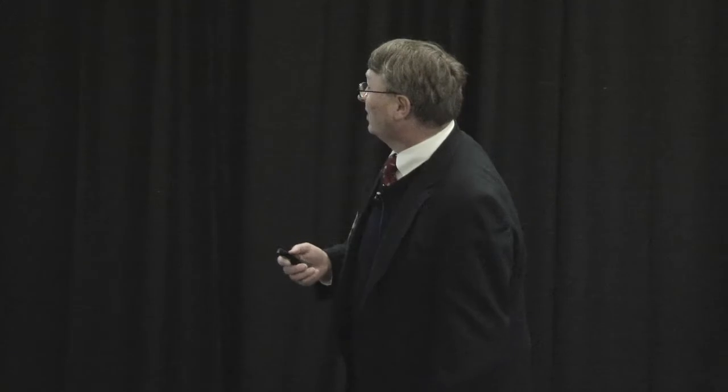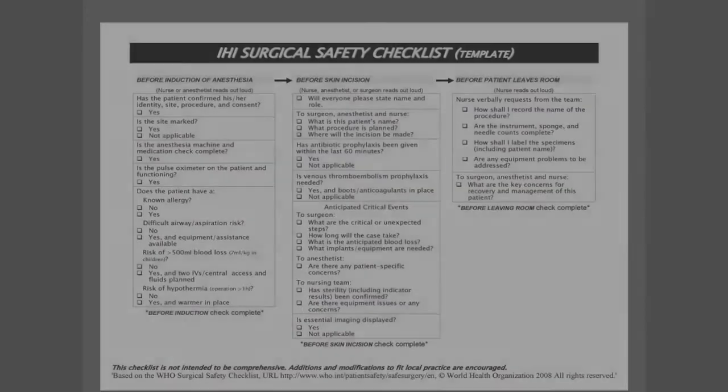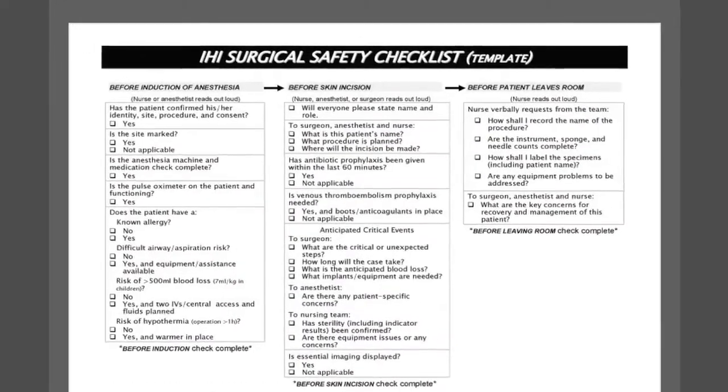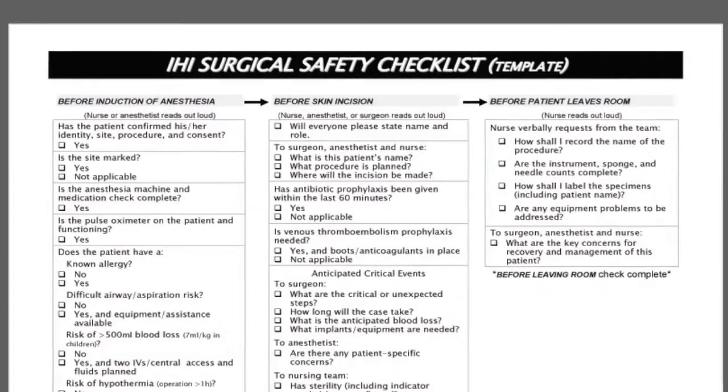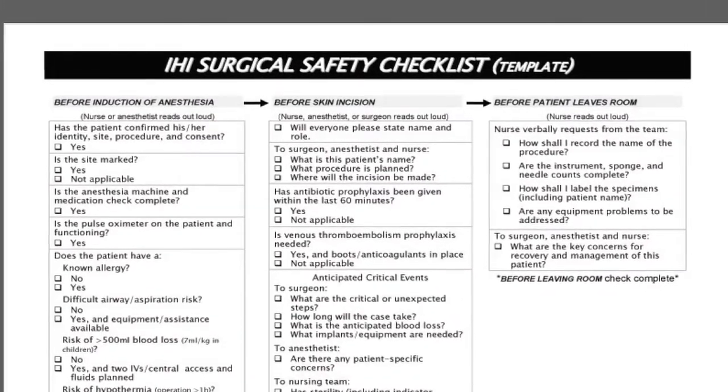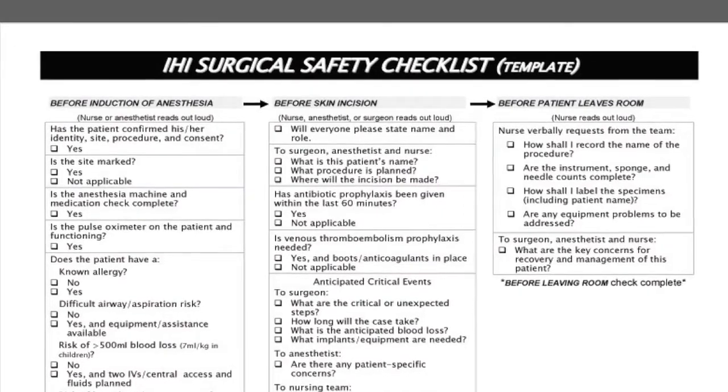So when you look at the results of this, they actually pretty much reflect that, and I think it explains why the thing works no matter where you use it. It's got something in it for everybody. Now, we partnered with IHI before the sprint and took the WHO checklist and modified it with them to capture the special needs of the United States of America. It has SCIP measures that are embedded in it, so it's been altered some.